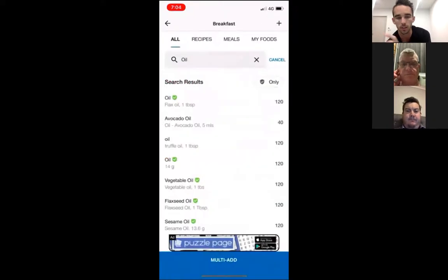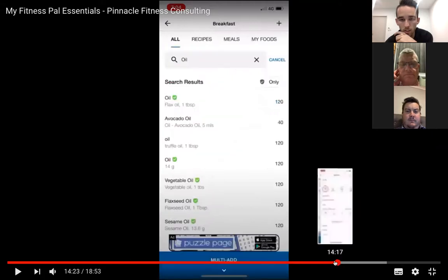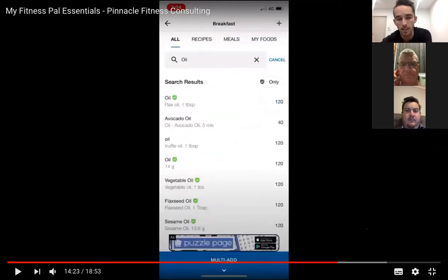Yeah. The ones that don't have the tick on it, like this oil. The green ticks. Let's go back slightly. When it has these green ticks beside the product, that means it's been certified from MyFitnessPal. Otherwise, you can manually add in anything you like, which is where it doesn't have the certification. If you can't find exactly what you're after, then you can add it in yourself. But more often than not, it's usually incorrect. So you want to try and go to the ones that actually have the green tick.